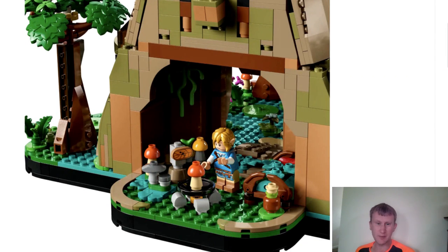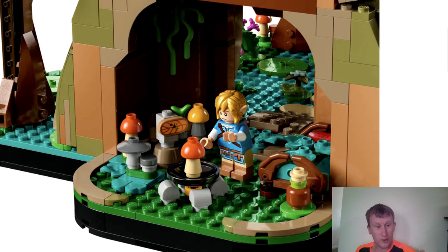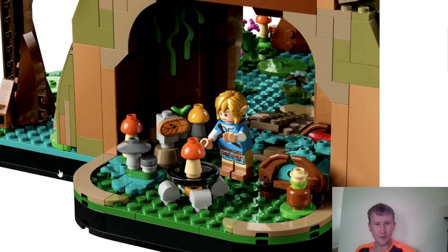I'm assuming that's Link because the other one, was that the princess? I don't know. Let me know. I don't know. But what I do like is all the teal that they're now starting to use in all of the different sets. And you've got all these nice little lily pads.